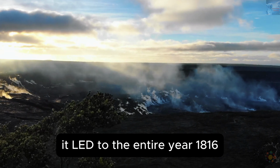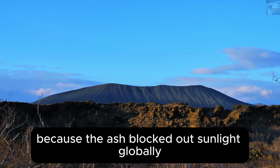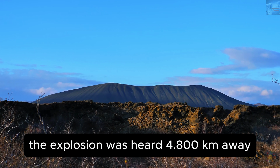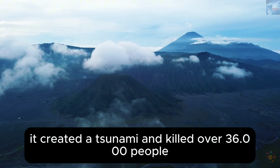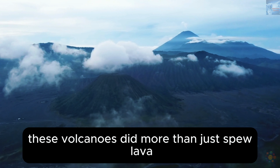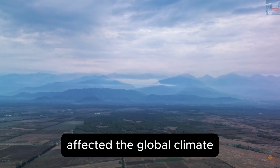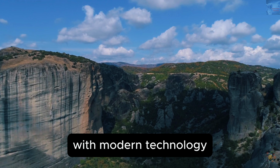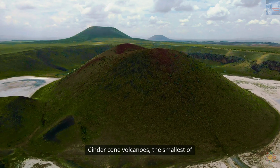Tambora, Indonesia, 1815. The largest recorded eruption in modern history. It led to the entire year 1816 being called the year without a summer, because the ash blocked out sunlight globally. Krakatoa, 1883. The explosion was heard 4,800 kilometers away. It created a tsunami and killed over 36,000 people.